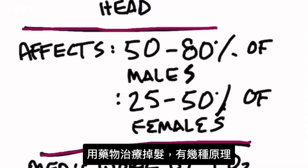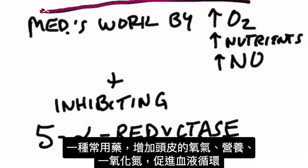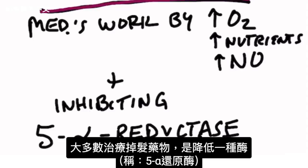Now, the way hair loss medication works, there's a couple different mechanisms. One popular drug works by increasing oxygen, nutrients, and nitric oxide to the scalp, which increases circulation. But most hair loss medications work by inhibiting a certain enzyme, and that enzyme is called 5-alpha reductase.